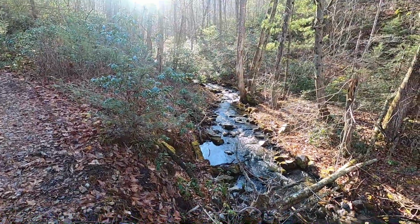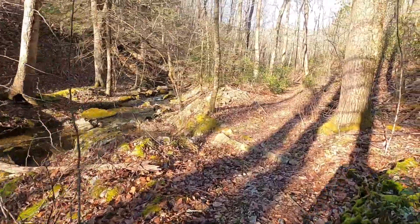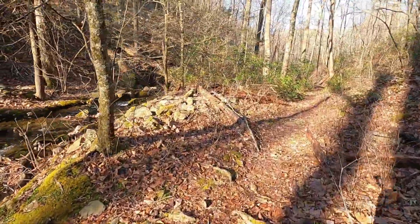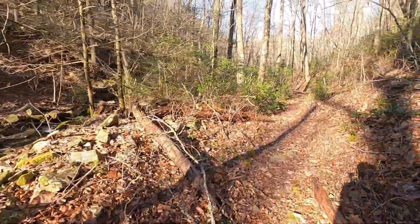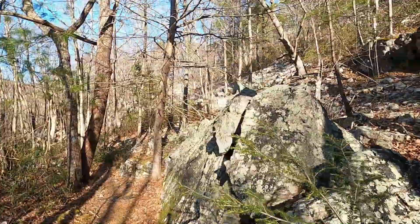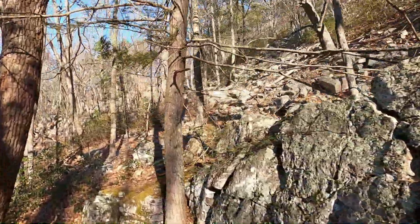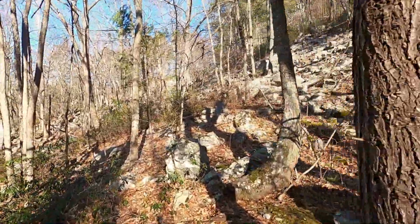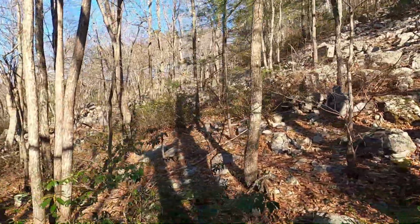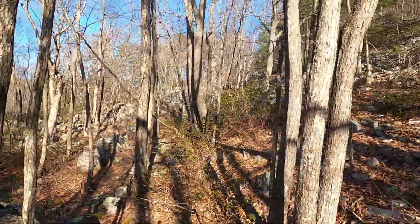Very nice view. After crossing the creek, the trail winds down along the creek, and so there's lots of opportunities for beautiful views. See if I can get this on film. I'm walking through an area now, still along the stream, but there's just a whole mountainside of rock here.